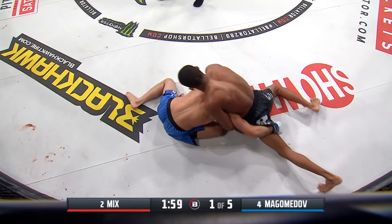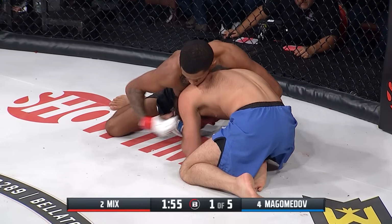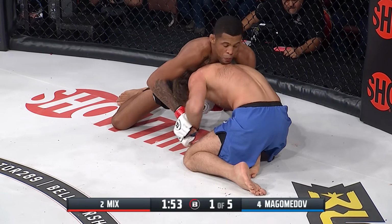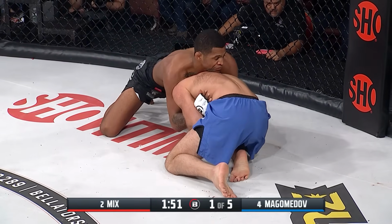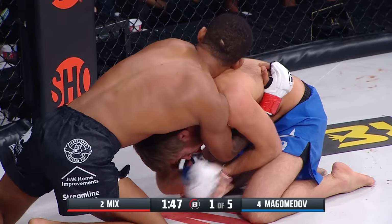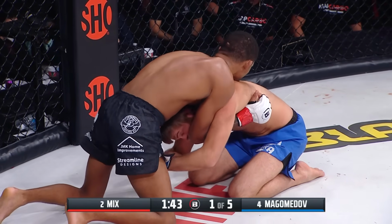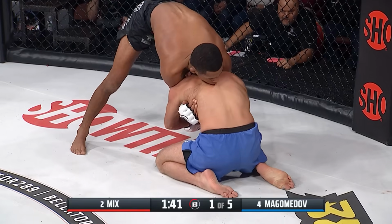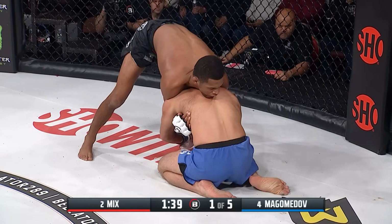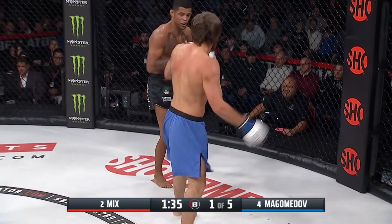And we will, of course, be calling New Year's Eve extravaganza from the Saitama Super Arena. Team Bellator versus Team Ryzen from Saitama Super Arena. Mix now working diligently from north-south. He's taking his time. He knows where he's at with the position. He's just taking his time, looking to say, do I go for an anaconda? That's what he's really looking at, and deciding, no, right now I don't have it.